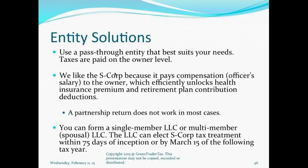In all but 6 states, a general partnership can elect S Corp status. The S Corp pays compensation, officer's salary, to the owner. That efficiently unlocks health insurance premium and retirement plan contribution deductions. So you add the health insurance to your wages on the W-2, and then you get the deduction on your individual return. And then the profit sharing plan deduction is on the entity.